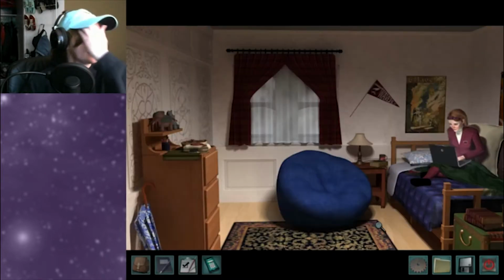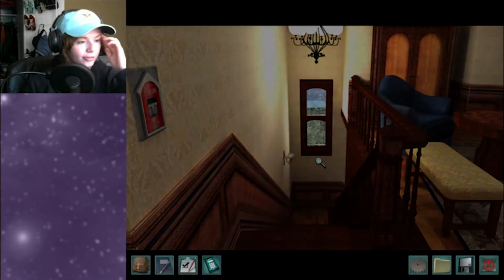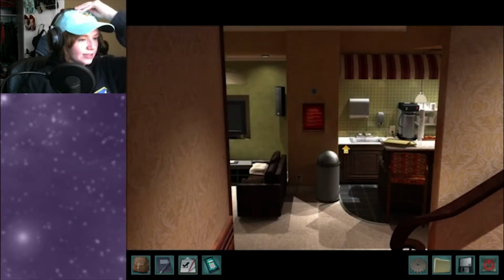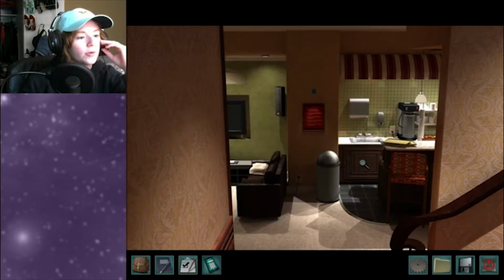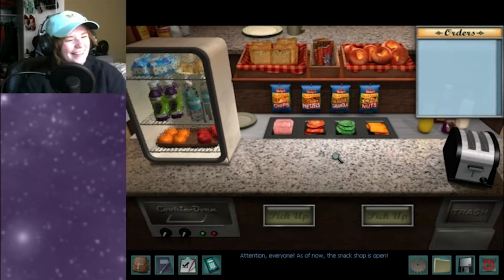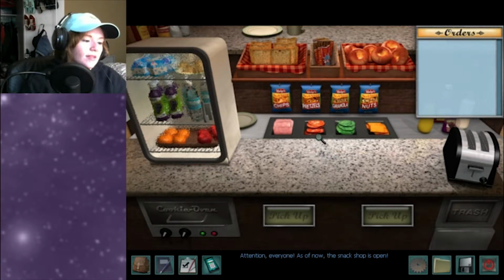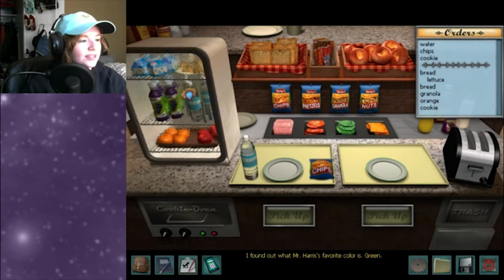Okay, I guess she didn't like it. That stupid emblem, I don't know how to take a good picture of it. I'm sure that's what she doesn't like. Oh, you know what? I didn't do the snack shop today. As of now, the snack shop is open. I don't wanna accidentally finish or not finish, but it's good knowing that. We're doing the snack shop now.